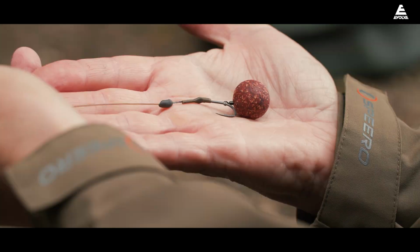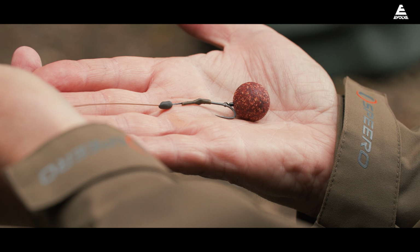In terms of my rig and rig presentation, I always try and keep the hook bait as close to the lake bed as possible.